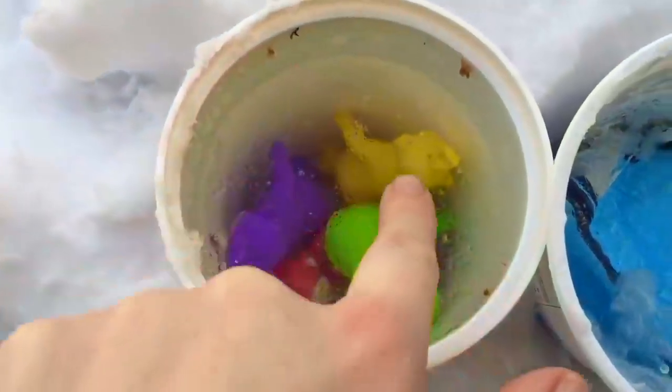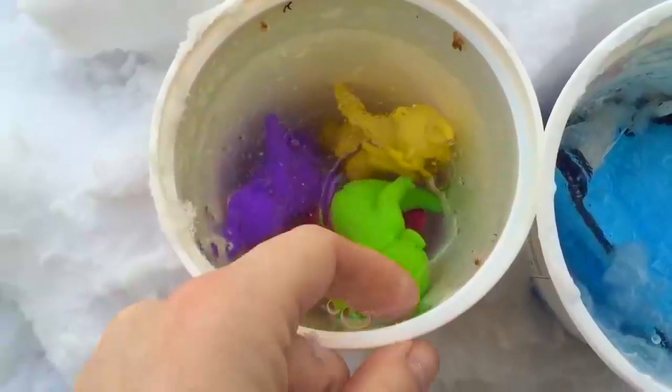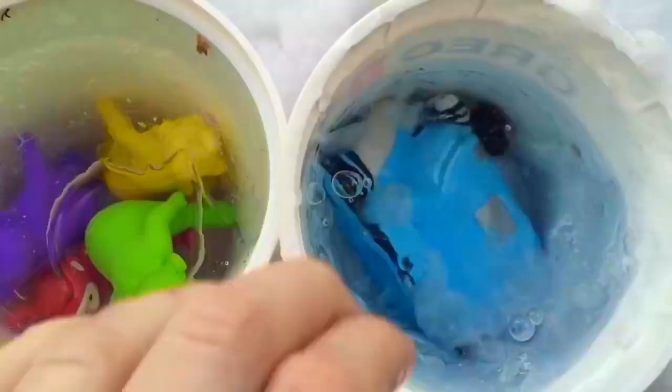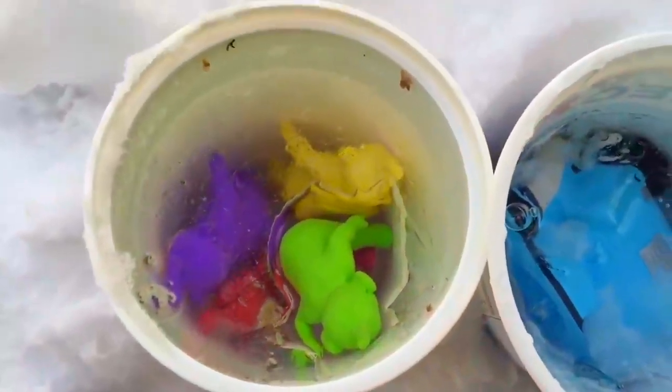Now it's been just an hour and there's already a layer of ice forming on the top. We can break through it. It's on its way. Okay, it's dark out and I think the water is completely frozen. Yes, it's solid.